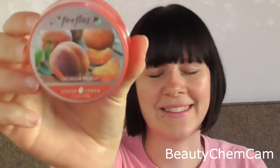And the last Goose Creek one is Georgia Peach. Yeah, this is straight up peach. Oh, I love this. Oh, this is so good. It definitely smells like peaches, like 100%. So cool.